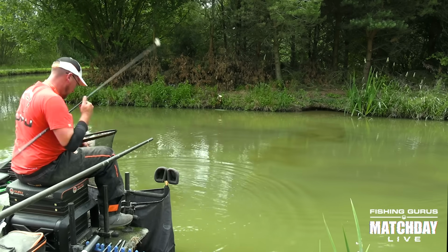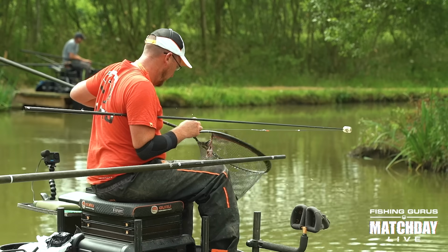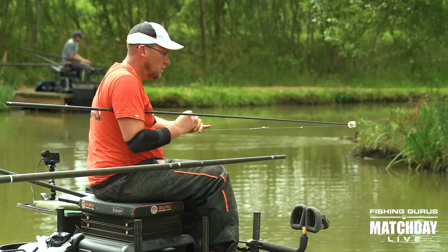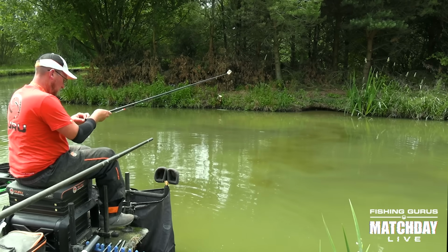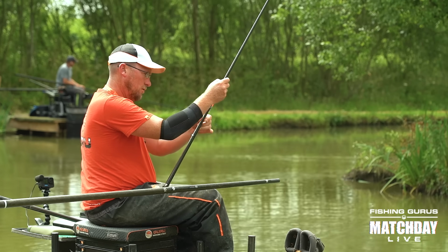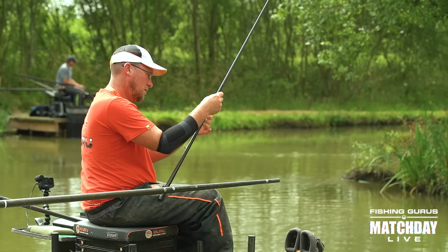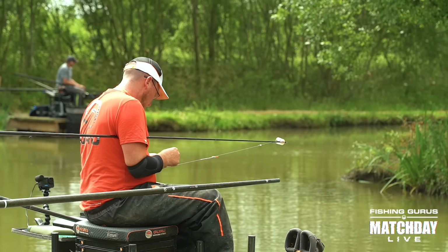There we go, another one of the older ones. Probably just under £2. It takes us over the £20 mark now. Just check my float, it just looked like my float had slid a little bit. I'm just going to go and replumb that now.